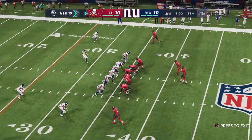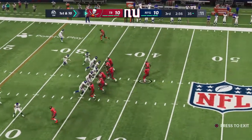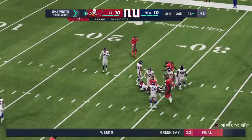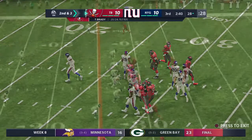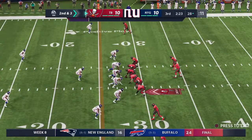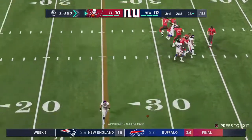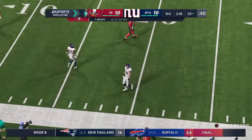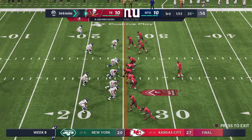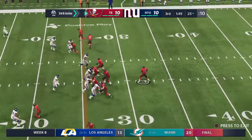Ball up to the 35 now as they come up on 1st and 10. From the gun, Brady quickly to Gronkowski. That's caught. Brady's pass. 7 yards, the pickup there. Able to get 7 on that first down pass play. 2nd and 3 at the 28-yard line. Brady's throw there complete. And he'll be out of bounds, able to get it down to the 25. It'll be a 3-yard gain, and they'll be faced with a 3rd and inches.